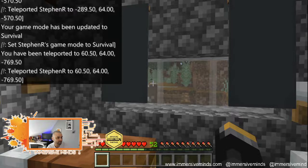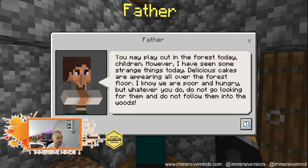Speak to Father. And Father is going to say, "You may play out in the forest today, children. However, due to coronavirus, I have seen some strange things today. Delicious cakes are appearing all over the forest floor. I know we are poor and hungry, but whatever you do, do not go looking for them and do not follow them into the woods."